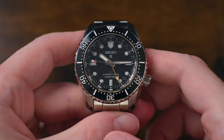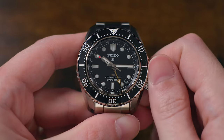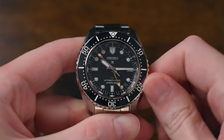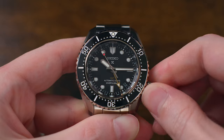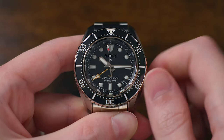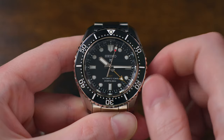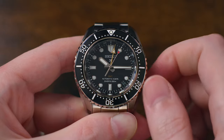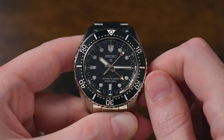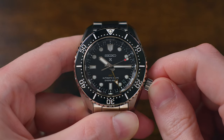Now, the GMT function on this watch is somewhat atypical. Usually, when you pull the crown out into the first position on a GMT watch, you can set the watch's main hour hand while keeping the watch running. On this watch, however, you set the GMT hand. Now, whether you care how this works will come down to personal taste, but both methods work fine, and they do the same basic thing. It's just a matter of getting used to it.